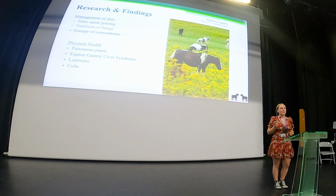The reason racehorse stables do provide concentrates in larger volumes is because they give a lot of energy. Racehorses that are going to run fast, you want them to perform their best. They need lots of energy, so instead of prioritising the digestive health of a horse, often they're given these concentrates to make them perform better on the racetrack.